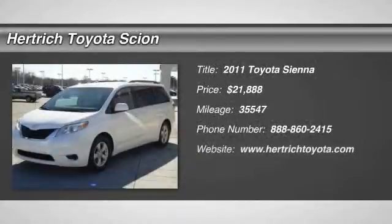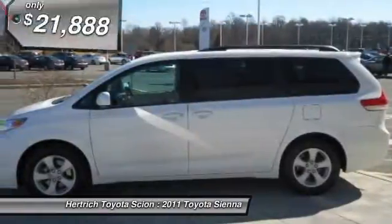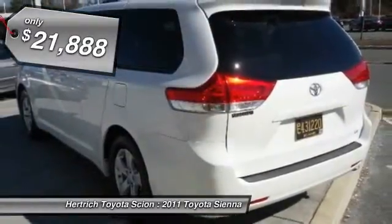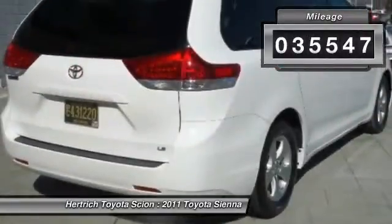This 2011 Toyota Sienna L is offered exclusively by Hertrich Toyota of Milford. Only Hertrich Toyota of Milford can offer you a Toyota Sienna with mileage this low on such a popular vehicle. Beautiful color combination with super white exterior over light gray interior, making this the one to own.